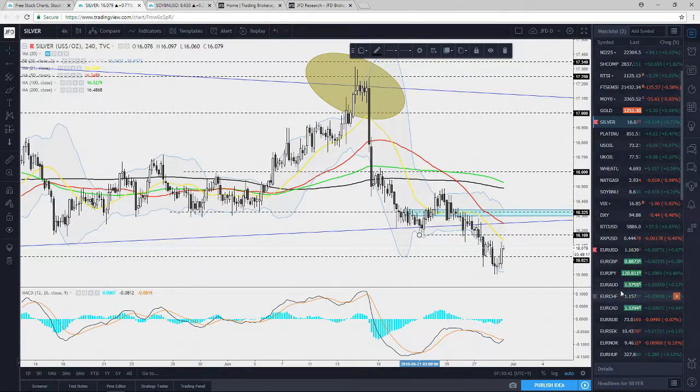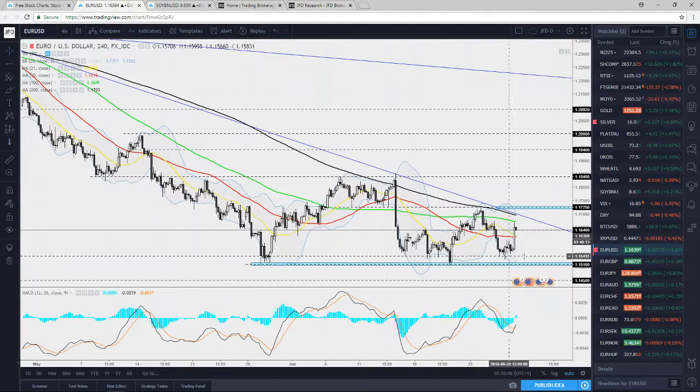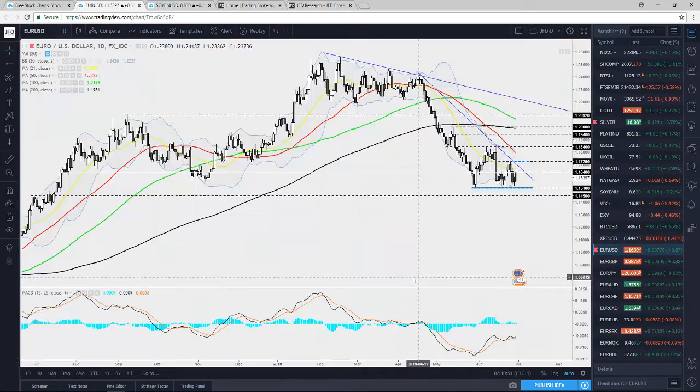Let's quickly have a look at a few pairs now. So the euro dollar made a nice push higher here. Let's quickly put a daily chart.